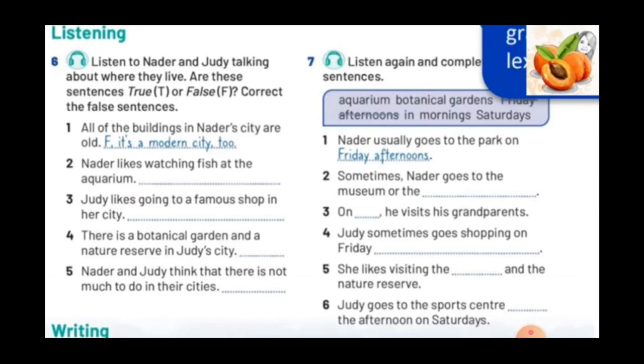Correct the false sentences. Nadia: I live in Alexandria with my mum, my dad, and my two brothers. Alexandria is a very historical city with lots of famous buildings, ruins and monuments. But it's a modern city too, and there are lots of things to do here. At the weekend, I like to spend time with my family. On Friday afternoons, we usually go to the park, but sometimes we go to a museum or to the aquarium. I love watching the fish.